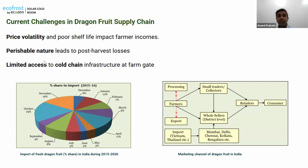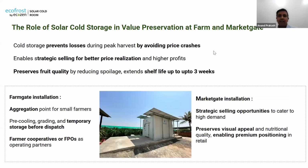And since this dragon fruit is highly perishable in nature, the life will be around 5 to 7 days on ambient and limited supply of cold chain infrastructure. The actual benefit, which has to be passed on to the farmer is not able to tap that. Now, how to solve that problem? There could obviously be a good storage practice which should be done at the farm gate and obviously at the market gate so that strategic selling is done.